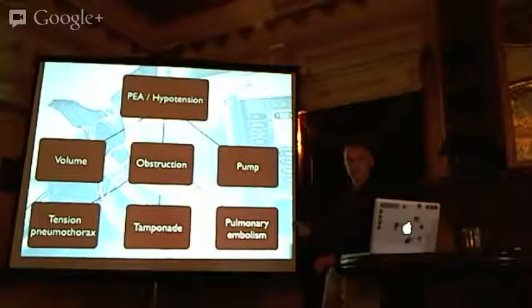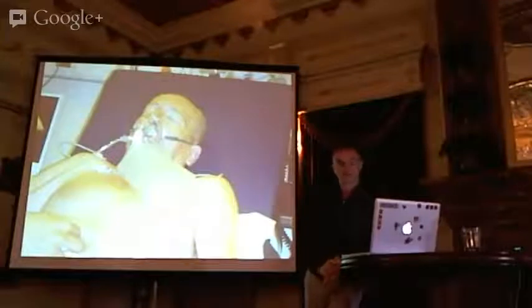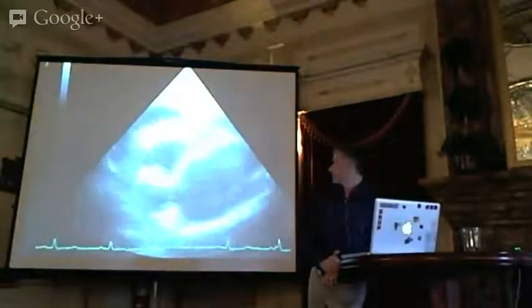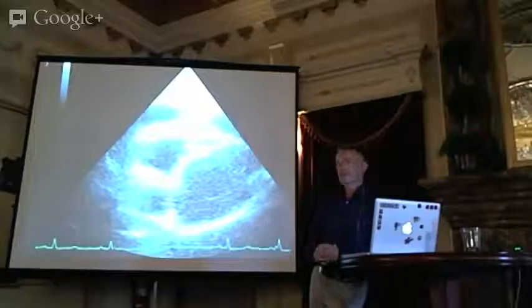And that's something we're going to talk about, something we're going to practice today. So here's our fella. He was hypotensive, and the AAA scan, the abdominal aorta scan, did not show an aneurysm dilatation. So we put the echocardiogram on his heart. This is a subcostal view. We will practice this morning during FAST scanning.